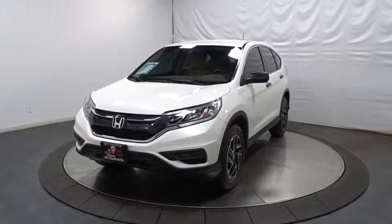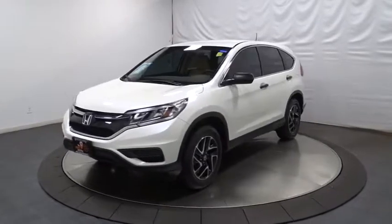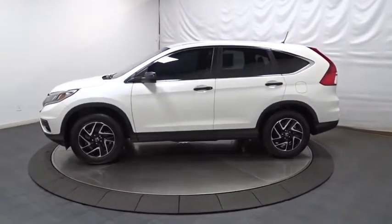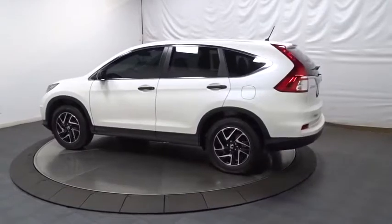2016 Honda CR-V. CR-V, a top recommended vehicle because of its car-like driving manners, good value, cool technology, and comfy interior. This vehicle has less than 25,000 miles. Here are some of this vehicle's great options.